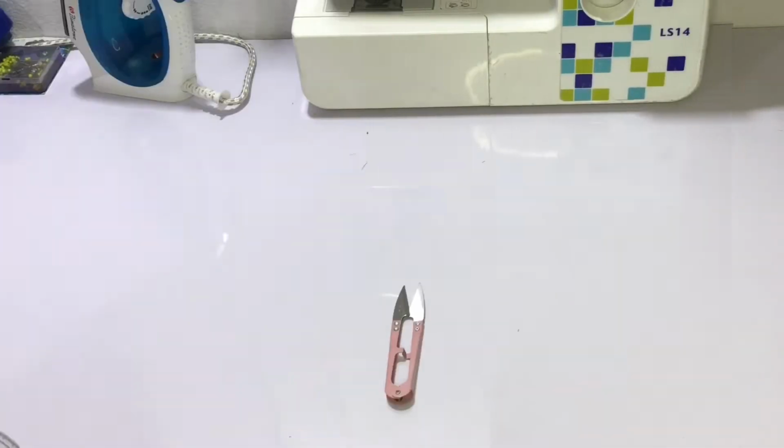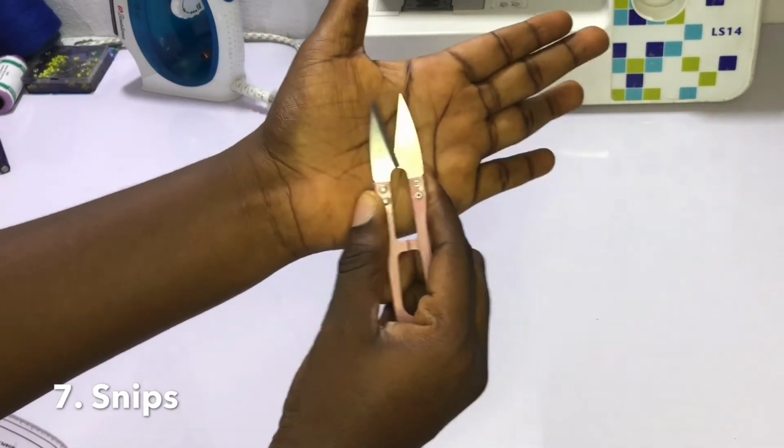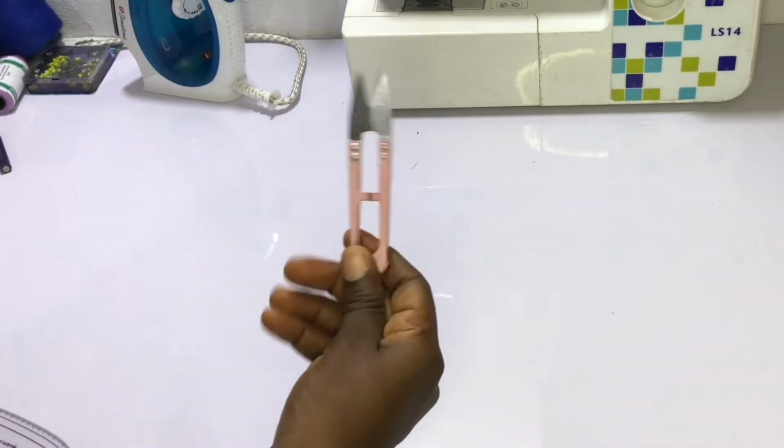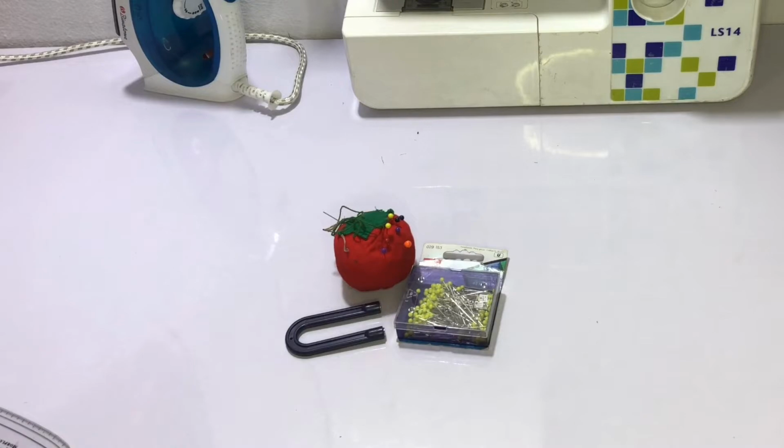Next up is one of my faves, and it's called a snip, and I love this because it's very handy and it helps me to cut loose thread, especially the ones that are so close to the fabric and my scissors won't cut well. So I think it's very necessary to own a pair of snips.